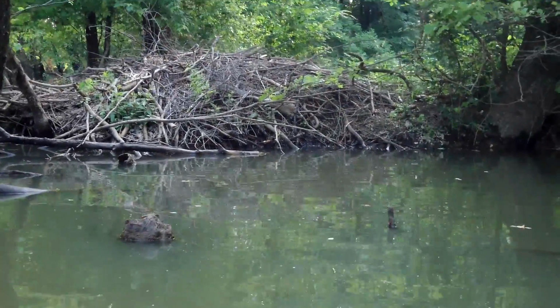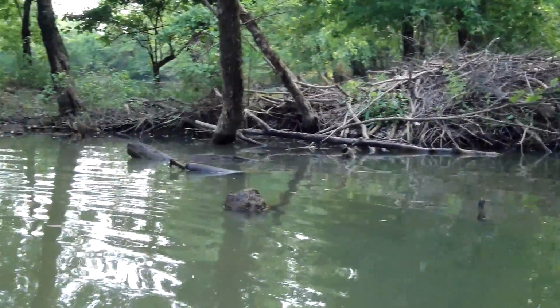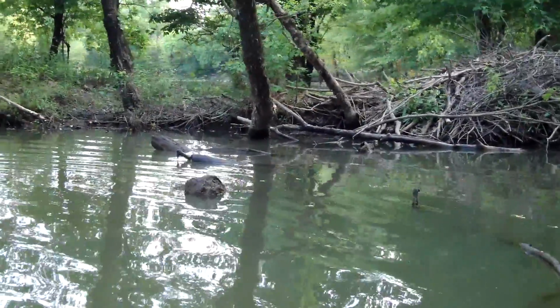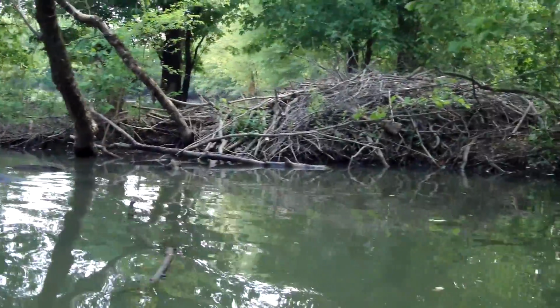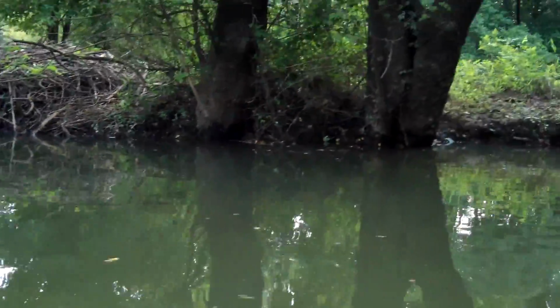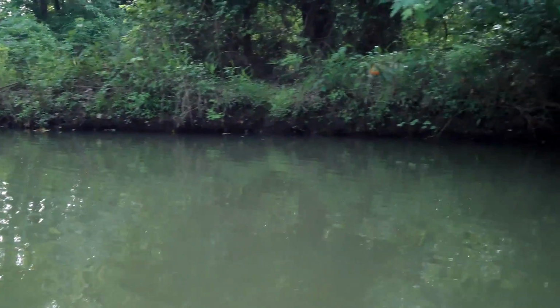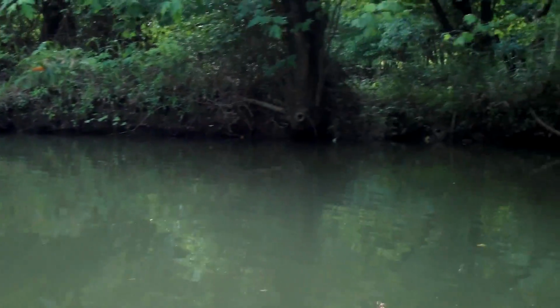Now, let's see. Let's go down here and turn around. Okay, now you can't go any further. Well, we'll go ahead and go down here. Maybe you're enjoying the view. Okay, you can't get any further than here. Let's see. Now this is the water. This is the water that is impossible to get to by a big boat.